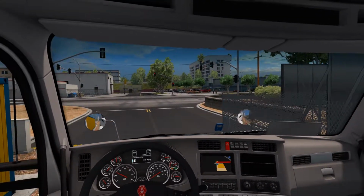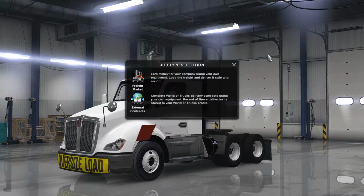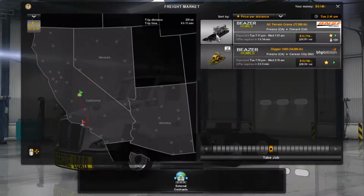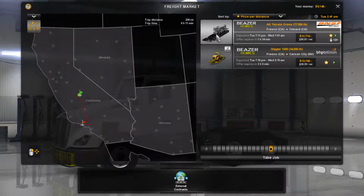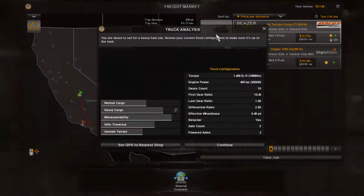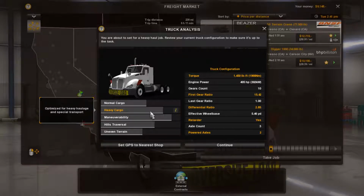Wow. I wonder if I have to... Oh. I have to actually click the button. Alright, so... I thought it... Oh. Alright, so here we go. Optimize for heavy haulage.